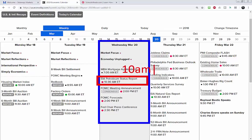And again, although I know it's fun to gamble out there, we're not in the business of gambling here. We're looking for highly reliable opportunities, and we're not going to get those after 10 o'clock on Wednesday. Remember, that's only for oil, though, only for you oil traders out there. 10 o'clock on Wednesday morning.